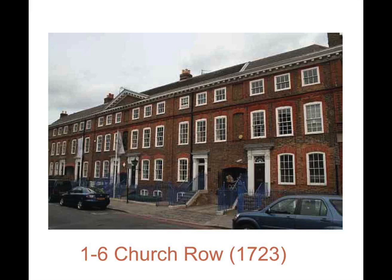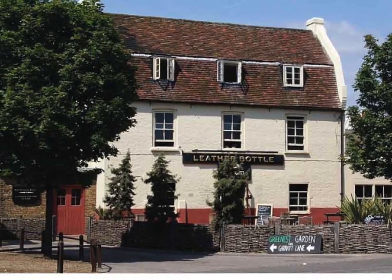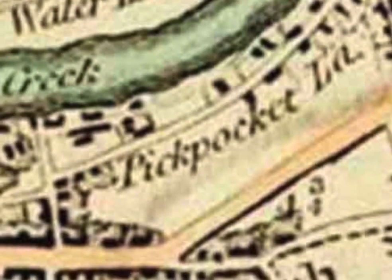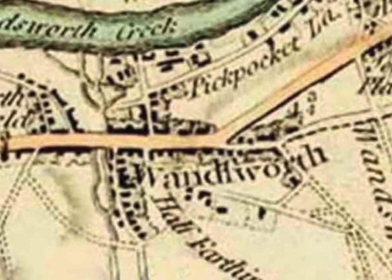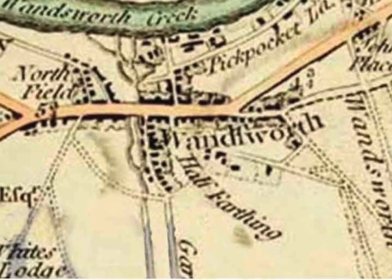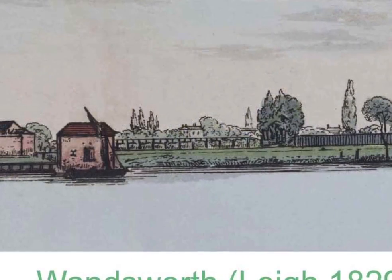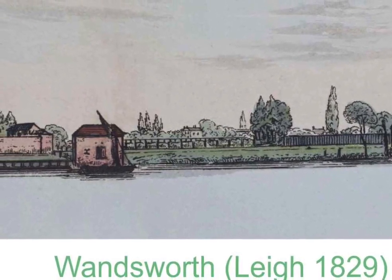There are fine examples of early Georgian houses on Wandsworth Plain, near the junction of the Wandle and the Thames. Other examples of 18th century building include a pair of early Georgian cottages and the Leather Bottle pub. A 1786 map reveals a Pickpocket Lane near the river. In 1912, the Borough News regretted that Slough Lane and Pickpocket Lane were but a memory. The same account recalled Wandsworth had once been fields of waving corn, undulating pasturelands and orchards.